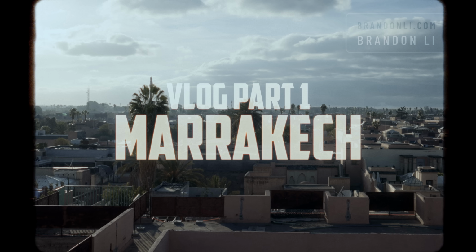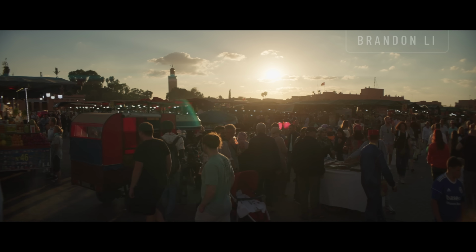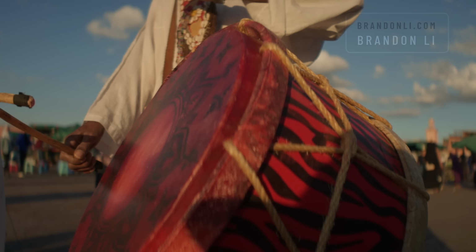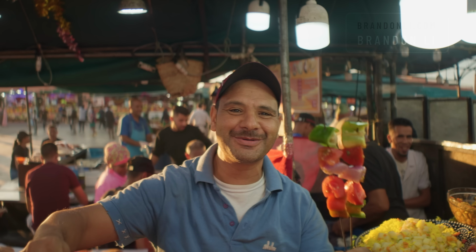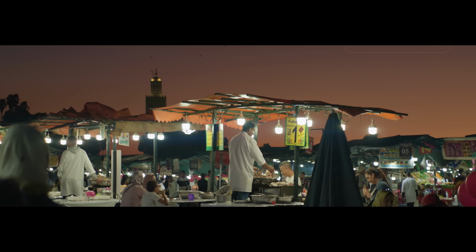Action! My Morocco journey began in the city of Marrakech, which is the cultural hub of Morocco. The Jemaa Fna Square is alive with performers and hustlers and vendors every day, day and night.